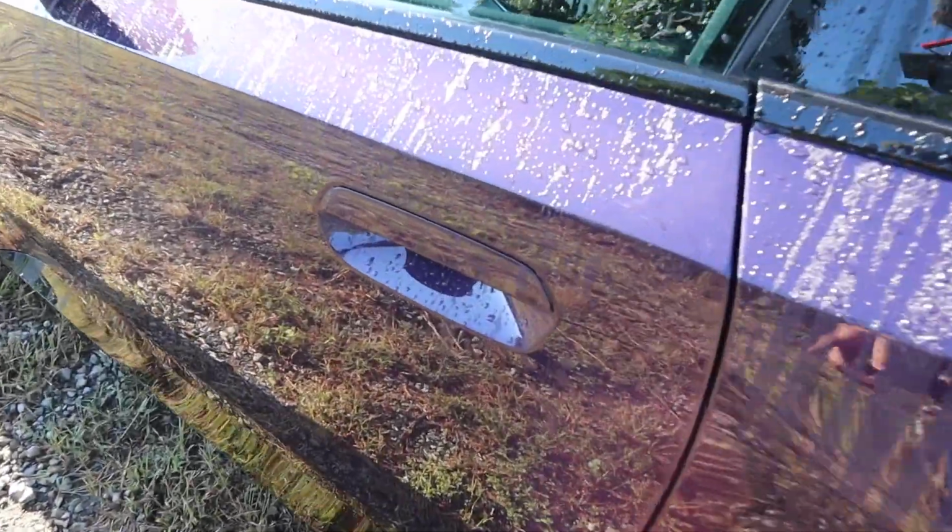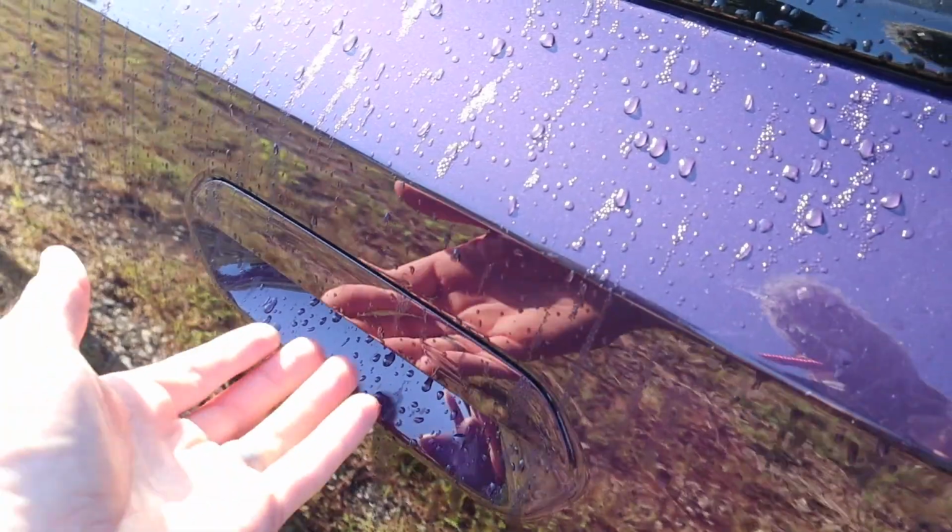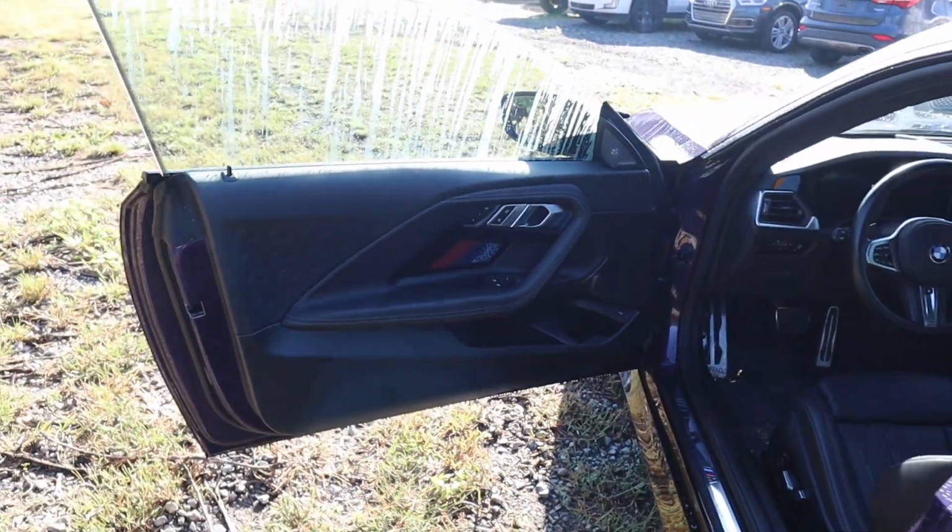Now as we work our way to the interior, you can lock the vehicle by using the sensor on the back. When you walk up to it, as you've already heard several times in this video, it will lock and unlock.